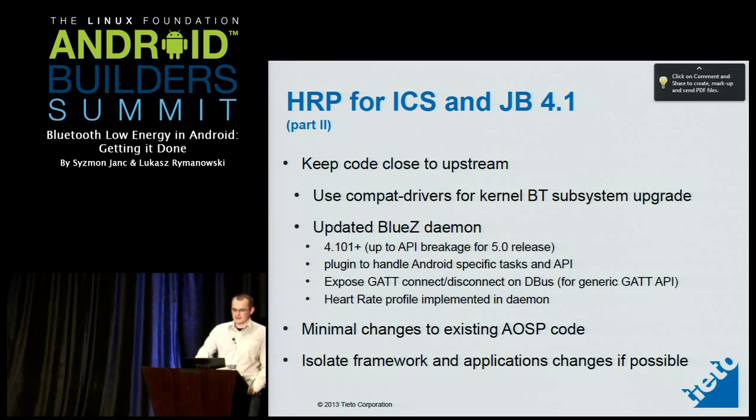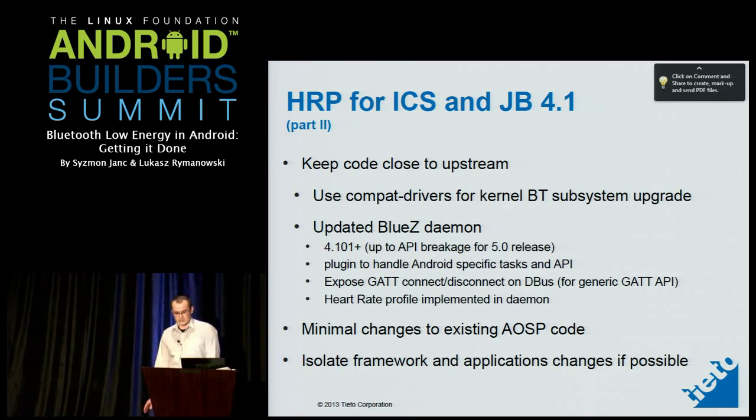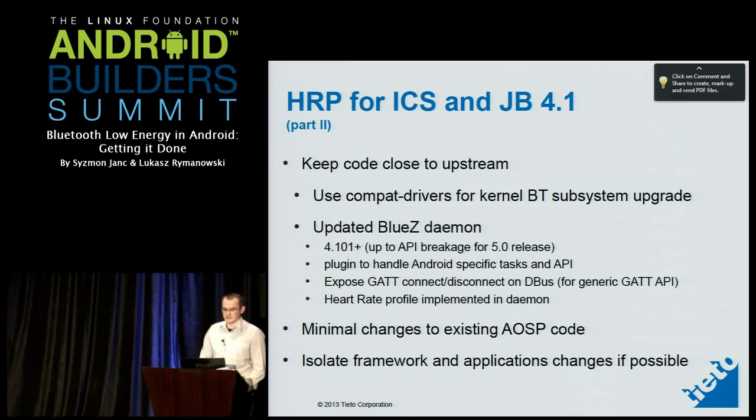So our idea: we had three principal requirements which we put on ourselves. Our code should be close to upstream. We didn't want to do a lot of changes to AOSP. The goal was to make no changes in AOSP code, so you could take our solution and install it on your device without rebuilding the whole system, and also isolate framework and application changes if possible.